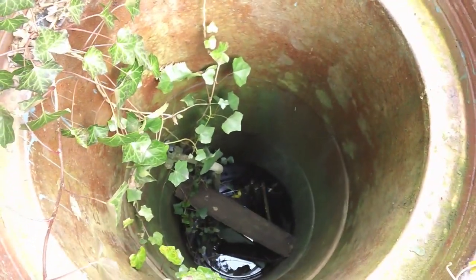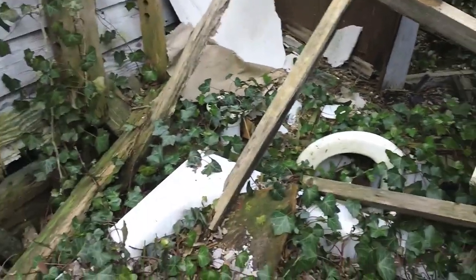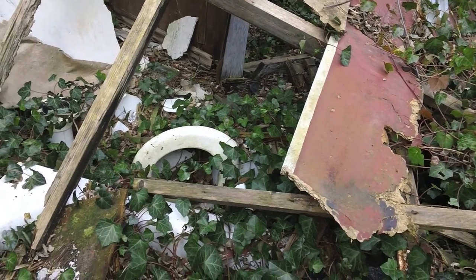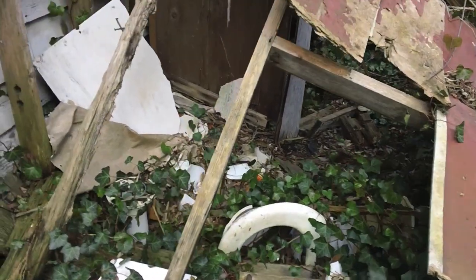Definitely say that's the well. I don't think that's the way down to the cellar. From what I remember, I think the cellar was more in this area here. Looks like an old toilet right there. More square nails. I don't know if you can see that.